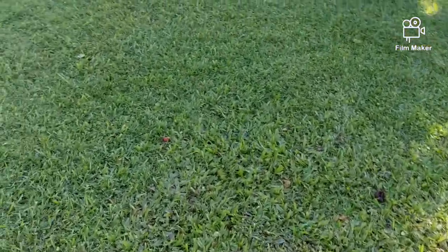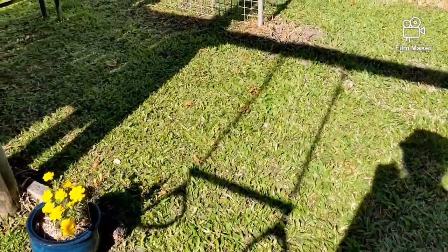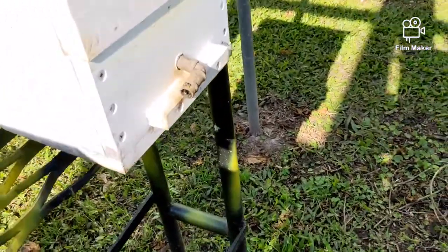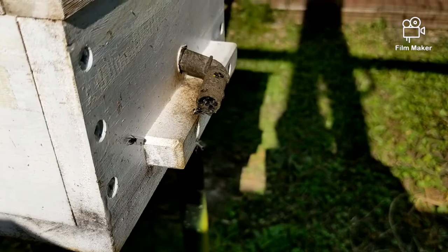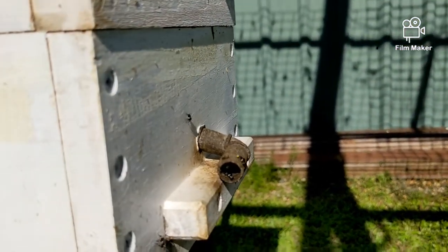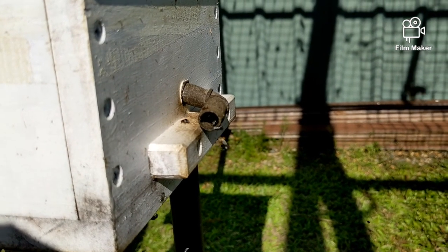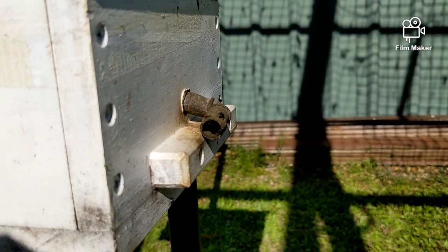Alrighty. On the background. See these girls before we go. Some there with some pollen coming in. Just awesome to watch. Could watch them all day.